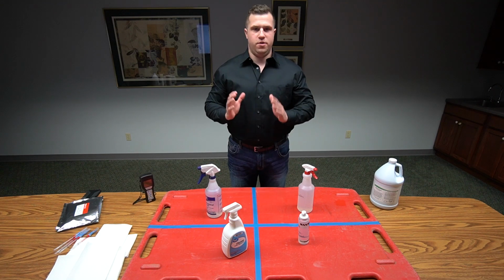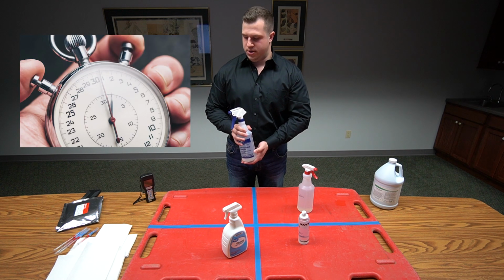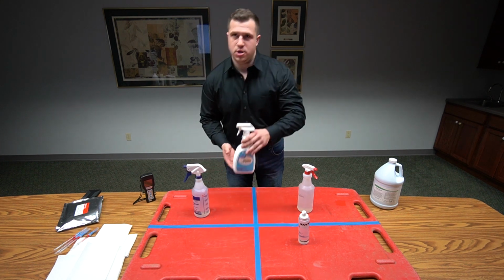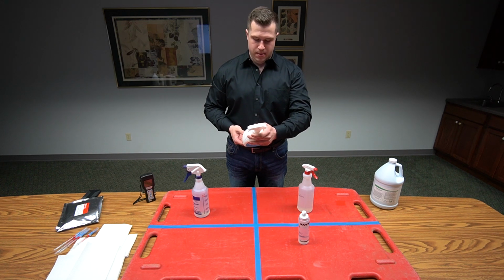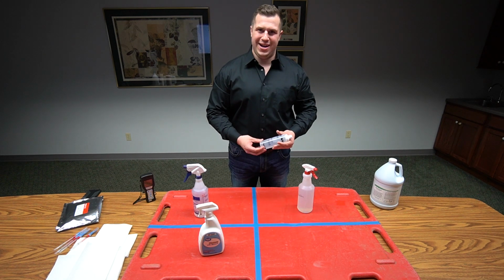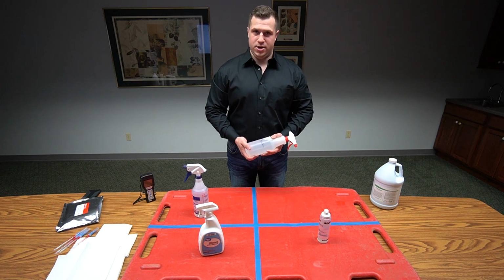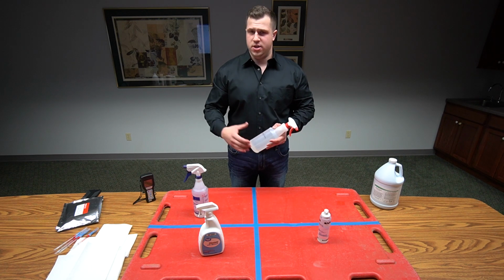Per directions, we want to follow what each of them recommends. This quaternary ammonia recommends a 10-minute dwell time. So I'm going to spritz on this area, let it stay wet for 10 minutes, then I'll dry it off and I'll retest it. Our bleach does not require a dwell time per label directions. Spray and wipe with a paper towel or lint-free cloth, so we'll do that. Our name brand accelerated hydrogen peroxide requires a 1-minute dwell time to kill viruses and bacteria, and BioClean does not contain a dwell time. For today's demonstration, we're going to spray it on and wipe it off in a relatively quick manner.